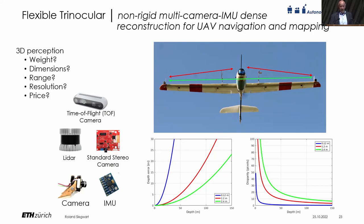Fixed-wing airplanes have the advantage that they have the wings. And imagine if you have two cameras at the tip of the wing, you have a pretty big baseline. Big baseline means that you can actually have a good stereo vision to a distance of up to a couple hundred meters. But the wings are flexible, so you have to compensate for the movement of the wings. So this system here, what we propose, is having no lasers and no other expensive sensors, but only three cameras, two at the tip of the wing and one in the center.